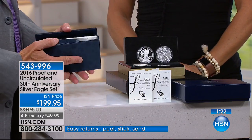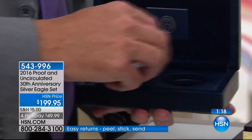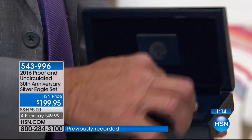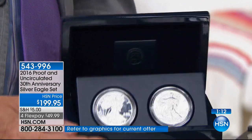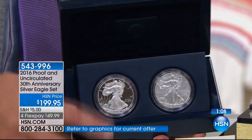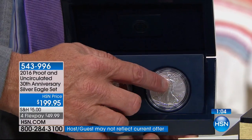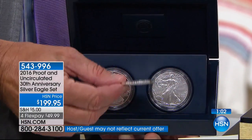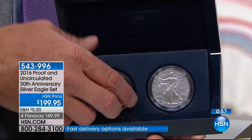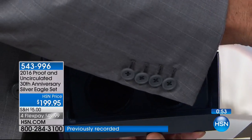So when you open this up, the government did not make this set. They made the coins, they made the 30th anniversary coins, but they never put them out in a special set like they did all the other anniversary sets. We're going to go ahead and do their work for them. We're going to give you the box as the government should have, and they would have intended. These are the satin finish coins. They're both, once again, edge lettered, 30th anniversary. It is the complete and total edge-lettered anniversary set that you're going to have right here.